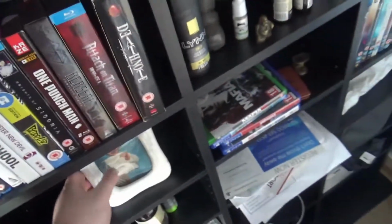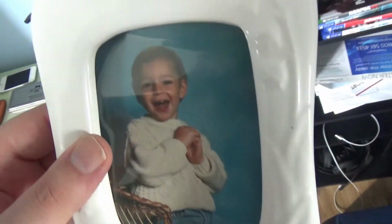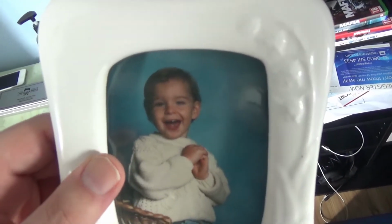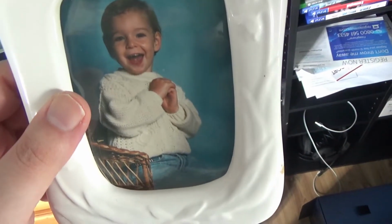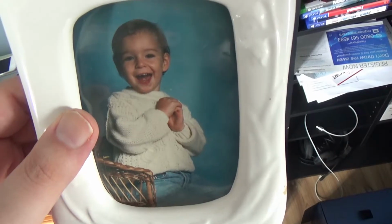I'll show you this photo of me as a kid. There I am as a kid when I had hair. I don't know what I was so happy about. Hey, look! I noticed I've got jeans on. I don't wear jeans, not these days, but whatever.